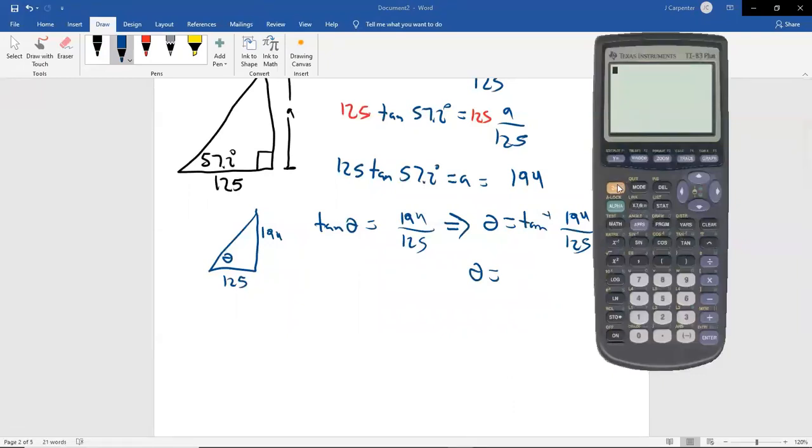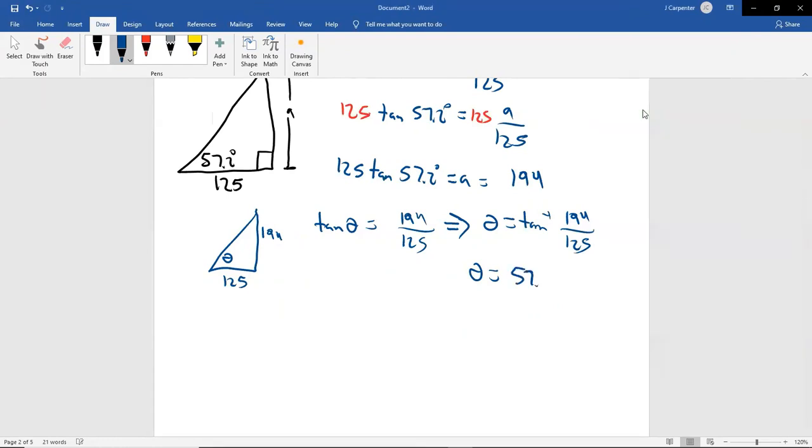It's easier. So we just do second tangent, 194 divided by 125. Close it, see what we get. And we get 57.2. So the other person's measuring device that said 56.9 is now going to be calibrated, or maybe just thrown in the trash. So theta is 57.2, and that's degrees. We made sure we were in degree mode.